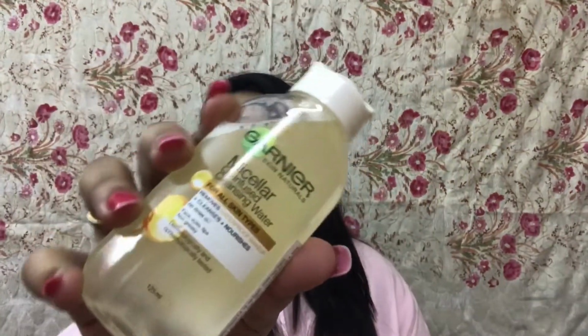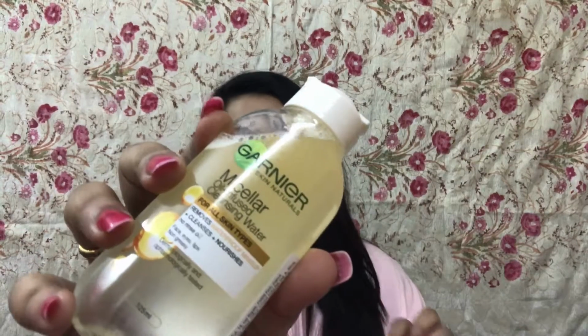So Garnier has launched two types of micellar water. One is for your daily use, another is for your oil based makeup, which is basically your waterproof makeup. They have these two right here. I love the packaging of the bottles, they are so cute. This is the first one, Garnier's micellar water for your waterproof makeup. This one retails for ₹225 in India, and they both are available on Nykaa also.